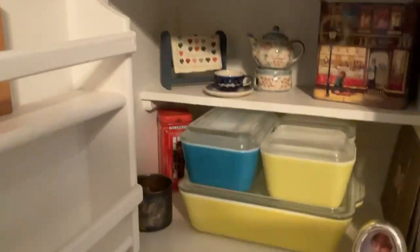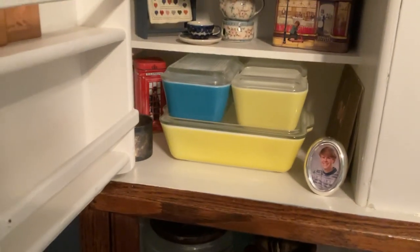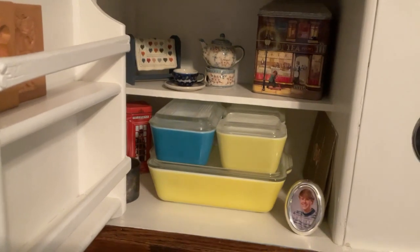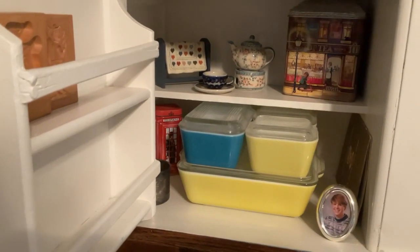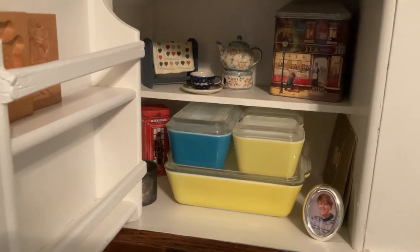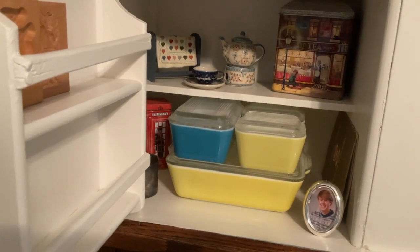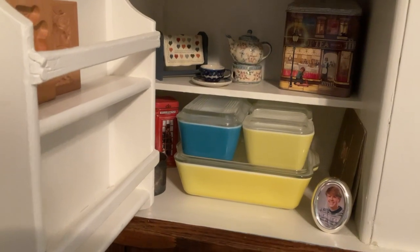Below, the two wooden pieces right there, those are German cookie molds. And in this corner here, we have another set of refrigerator dishes. There is a tin, a tea tin. I got that on a trip to England. The little piece, cross-stitch hearts in the corner on the quilt stand, I cross-stitched that. And then the little teapot and teacup and saucer are Polish pottery.